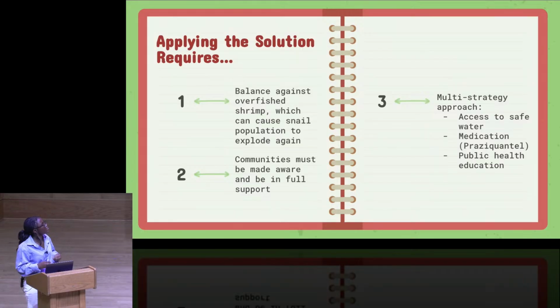Second, communities have to be made aware and in full support. And a huge reason why schistosomiasis is so prevalent is because there are many different factors that go into it. It's a complicated disease, and it's a persistent worm.